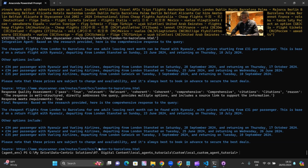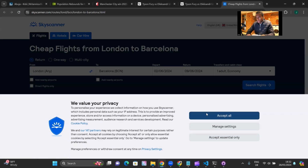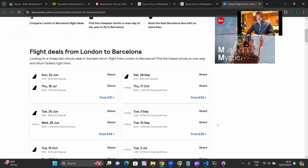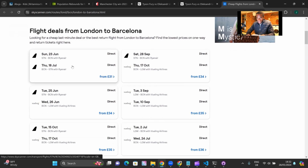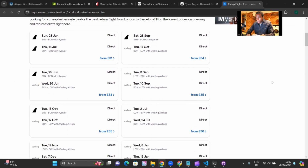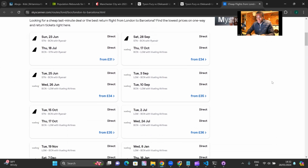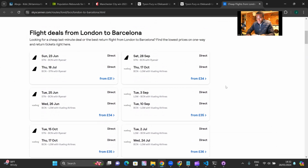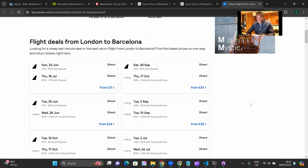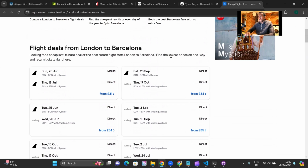So let's pull up the source. Accept all. So we have our cheapest flight from £31, and that is indeed with Ryanair. So I would chalk that up as a pass. That's done pretty well. We have all of the flights here, just to make sure it is the cheapest on this page. It does appear to be the cheapest on this page. So that's fantastic. That's a pass on question 5.